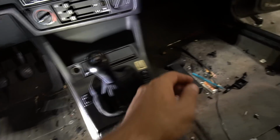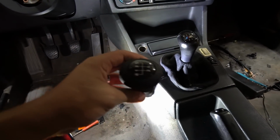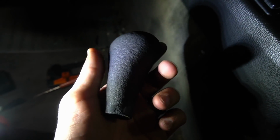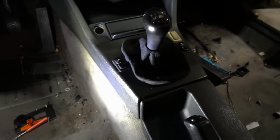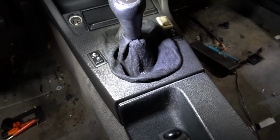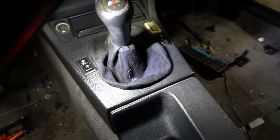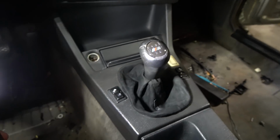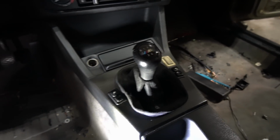For whatever reason, I forgot to get a replacement shift knob, which the old one looks like complete crap. Just look at it. It's completely freaking bad. And the shift boot is also very bad, so Ali went ahead and allowed me to borrow his Alcantara shift boot with his M Sport shift knob, which of course this is not an M, so feel free to comment in the section and give me hate. I don't give a crap.